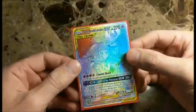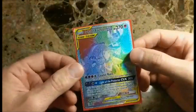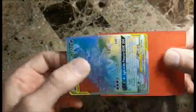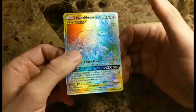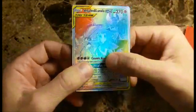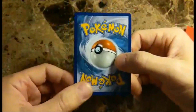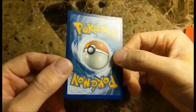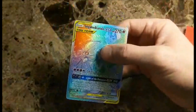Alright, I think the next card is going to be... Oh, nice. It's a Segaleo and Lunala GX Hyper Rare card. And gotta be careful getting it out of these sleeves. Once again, nicely centered on there. You can always tell by this extra border that they have there on these cards. And then the back of the card, we're just looking for anything weird going on. Oh, looks pretty good. Alright. Hopefully another PSA 10 to add to the collection.